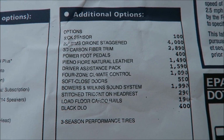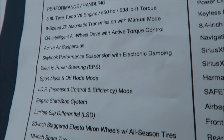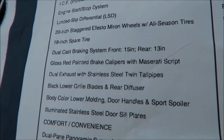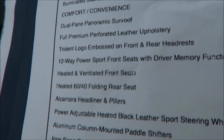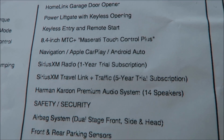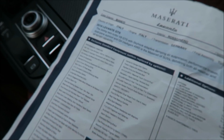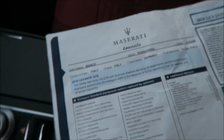Now, I did explain the additional equipment to you guys, gave you the price on that, so you can see it right there. And then you have your standard options there. I'm only going over this stuff quickly, and I didn't do it super in-depth, because everything else is the same as the other Levantes that I've gone over. I'd be redundant if I was explaining the 8.4-inch screen, Apple CarPlay, Android Auto, a lot of the other stuff I've gone over on the other Levantes. So definitely check those videos out if you're interested.